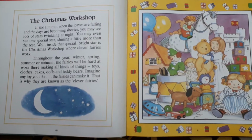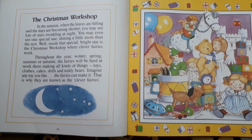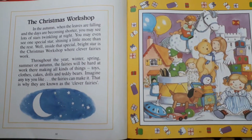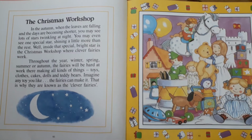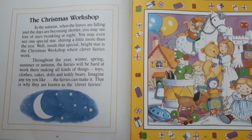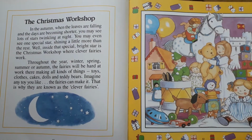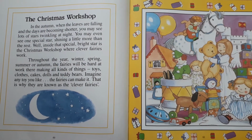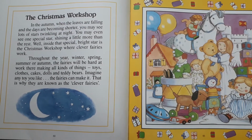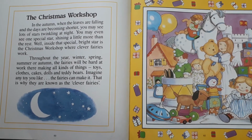In autumn, when the leaves are falling and the days are becoming shorter, you may see lots of stars twinkling at night. You may even see at least one special star shining a little more than the rest. Well, inside that special bright star is the Christmas workshop, where the clever fairies work.